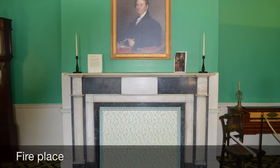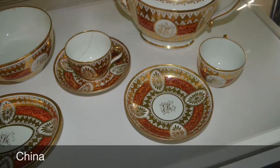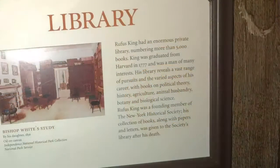When fireplaces weren't in use, they were covered like how you see in this picture. This china was imported by Rufus King's granddaughter, Cornelia King. Rufus King had an enormous library with over 5,000 books. He was a founder of the New York Historical Society, where all his original books remain.